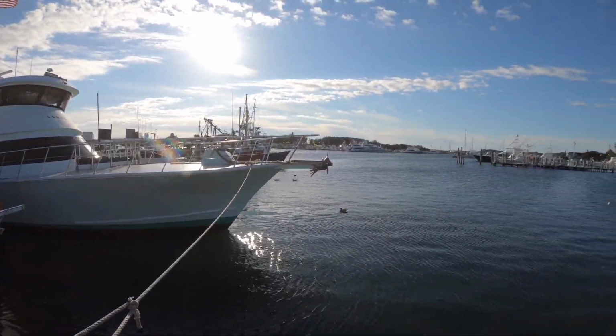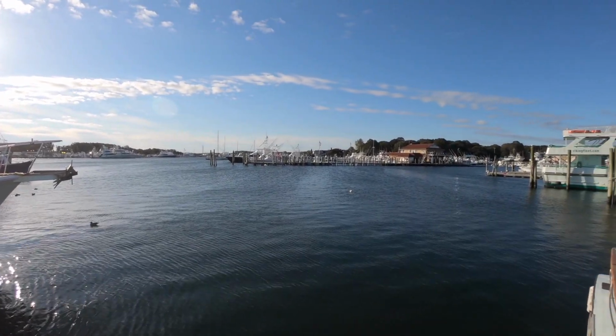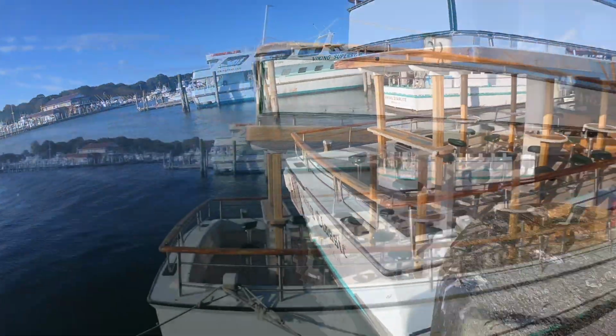And when you're done fishing for the day, there's plenty of food and refreshment waiting for you back at the harbor.